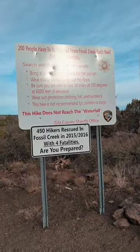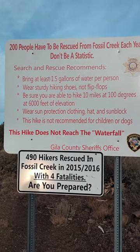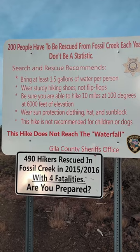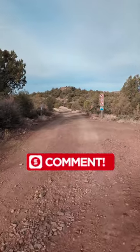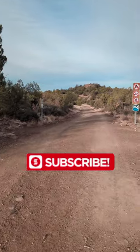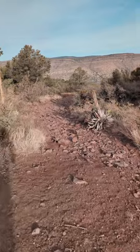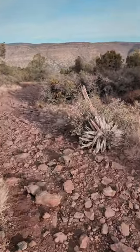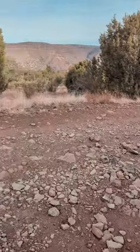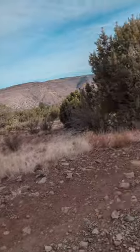So this is the first sign I encountered before the hike even starts. There's a lot of these signs within the first mile of the trail. Pause the video and read it. There are two ways you can go. You can go straight, or you can divert to the right, which is what we're gonna do. The trail comes back out here, as you can see, we would have had to go around.